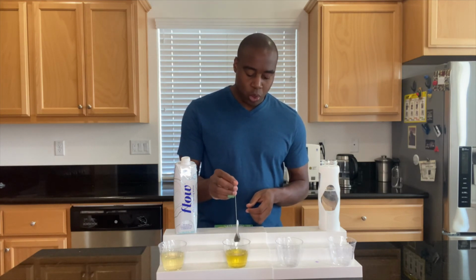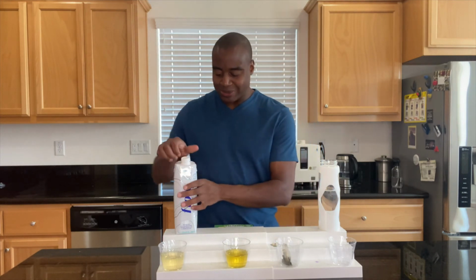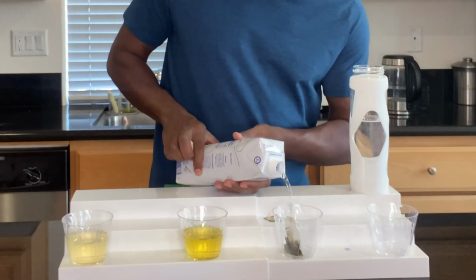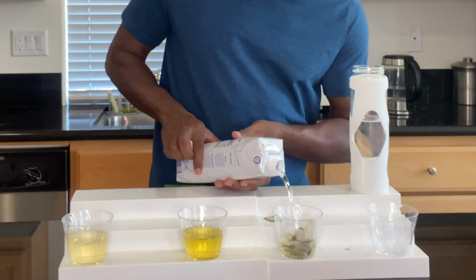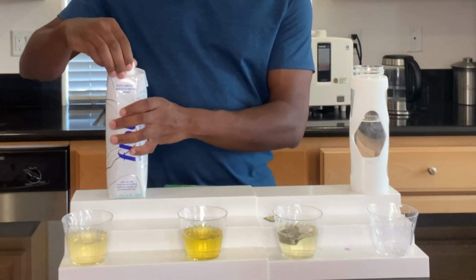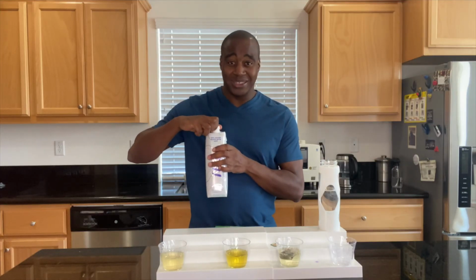Let's go ahead and try this one more time because the bag was wet for this one. So let's make sure that this isn't a fluke or anything. And you see it just doesn't do it as good. And the second reason why is because this water here is dead.